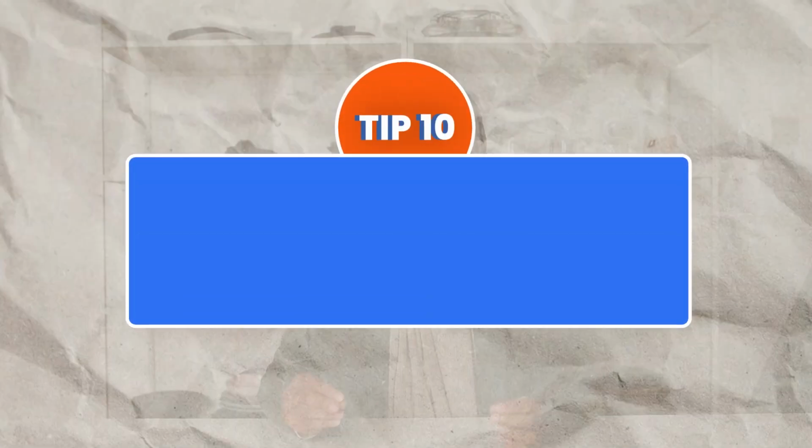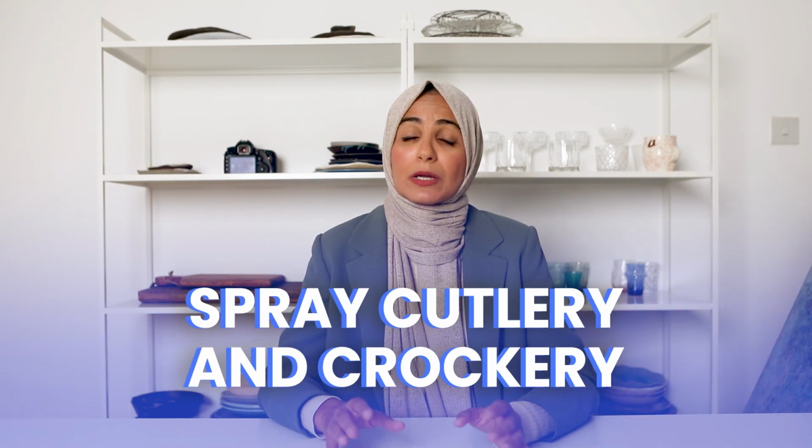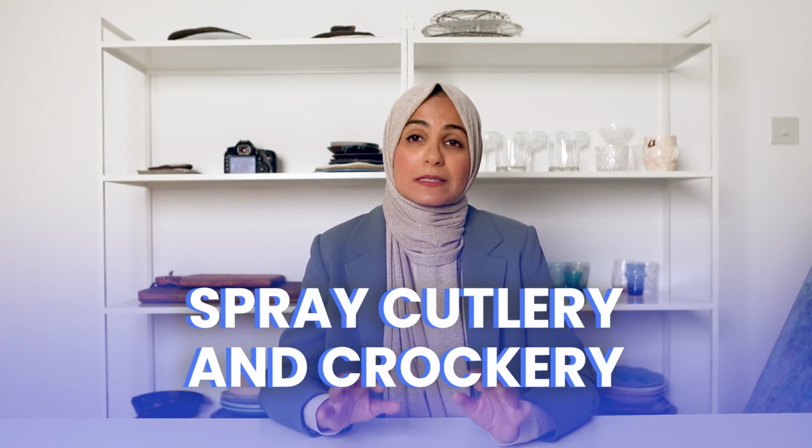Okay, my next tip has to do with props. Now, anyone who's done restaurant photography knows that oftentimes, in fact, probably most of the time, restaurants have crockery that is super shiny. So a little hack I have for you here is to carry some dulling spray whenever you're doing restaurant photography to combat this. Now, once you have your final shot, all you want to do is spray the cutlery or the crockery from a distance with some dulling spray. And this really works to minimize unwanted reflection.